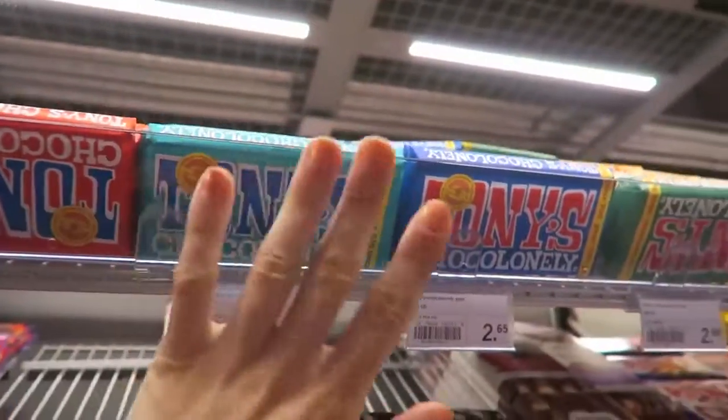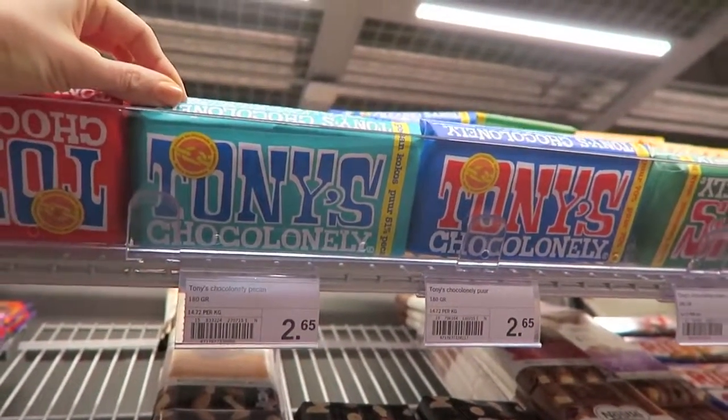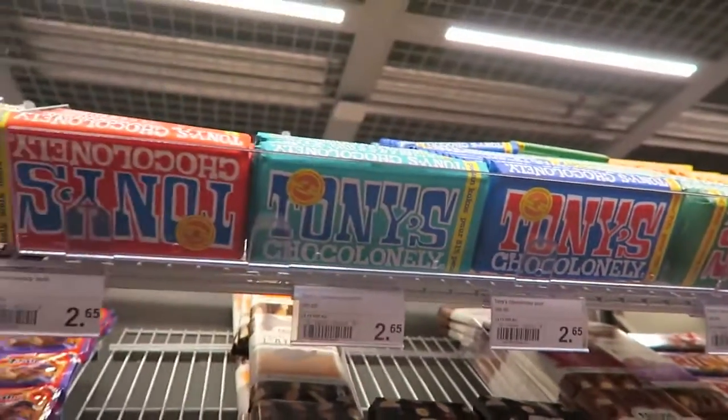Oh, their chocolate is amazing. You should definitely, look how cute this is. Isn't this the perfect souvenir? You should definitely buy some Tony's chocolate.